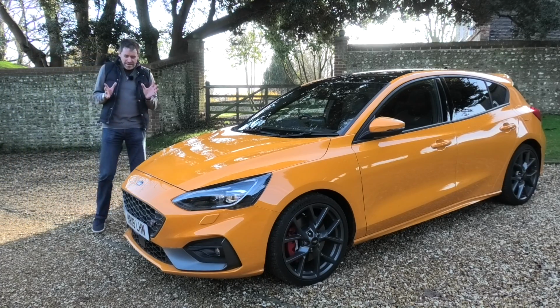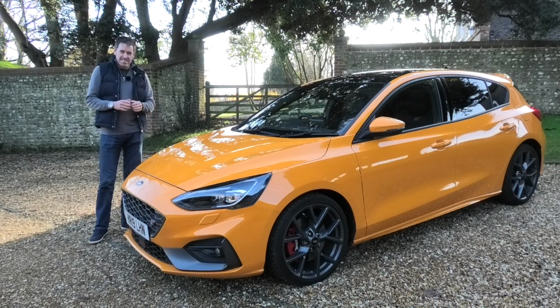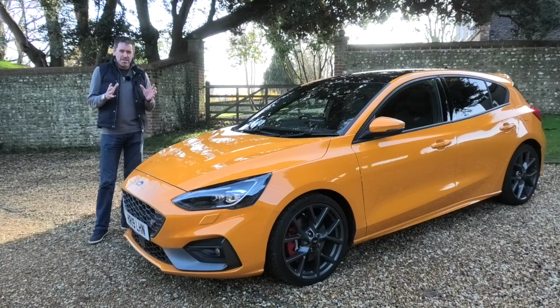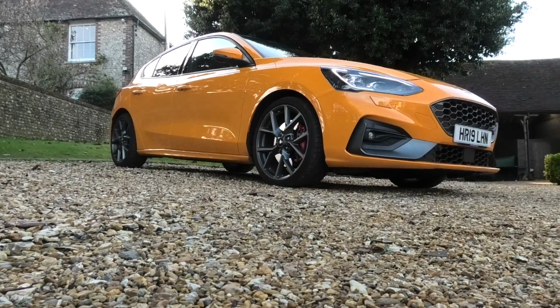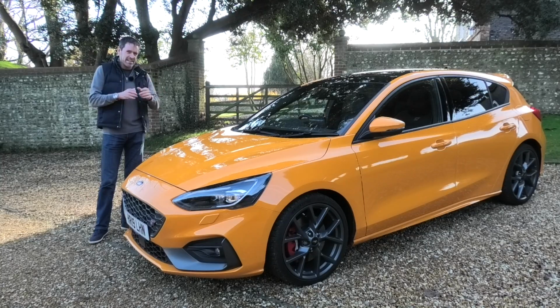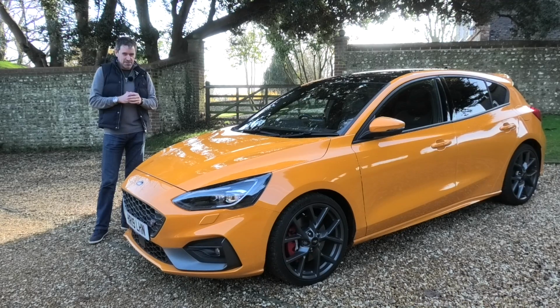I still can't quite believe it's over a year ago since I drove the new Focus, the Titanium edition. I lived with the car for a week. I did over 500 miles in it, and it impressed me hugely. At that time, I remember going back into the dealership, and there was an ST-Line, which I thought just looked a much better spec than the Titanium I drove. But I thought, I can't wait for the ST, and here it is.